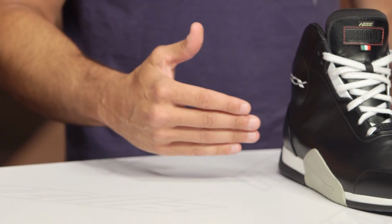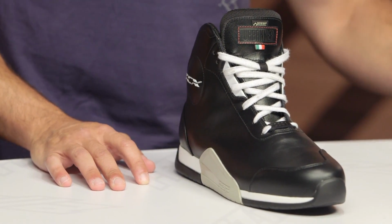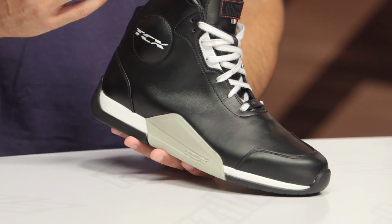Now I'm going to call out right out of the gates a few things. It has a distinct basketball flair to it. But this is CE rated Gore-Tex, which means it's waterproof, breathable, guaranteed for life. Great protection, toe, ankle, and heel. And this is going to be a full grain leather that also has a nice hand to it.